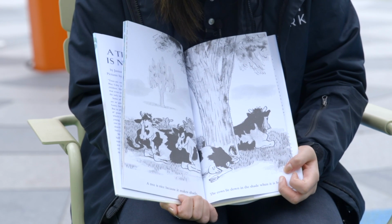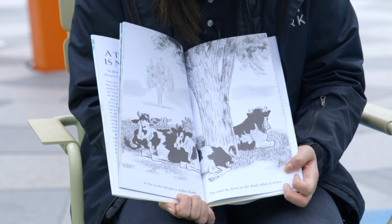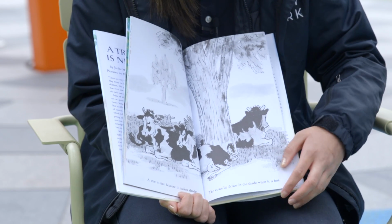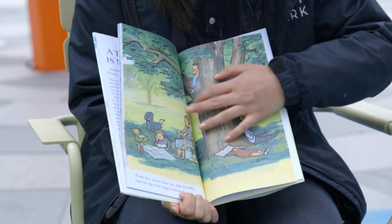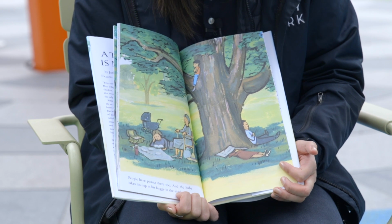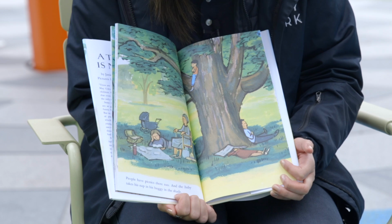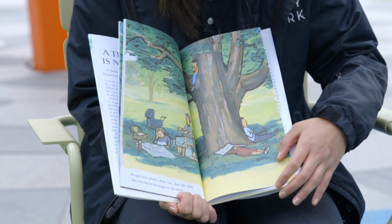A tree is nice because it makes shade. The cows lie down in the shade when it is hot. People have picnics there too. And the baby takes his nap in his buggy in the shade.